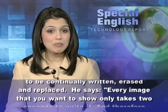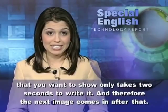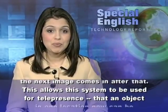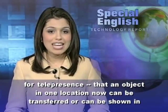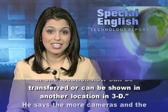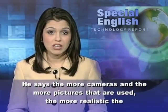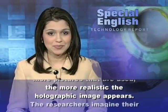He says every image that you want to show only takes 2 seconds to write, and therefore the next image comes in after that. This allows the system to be used for telepresence, so that an object in one location can now be shown in another location in 3D. He says the more cameras and the more pictures that are used, the more realistic the holographic image appears.